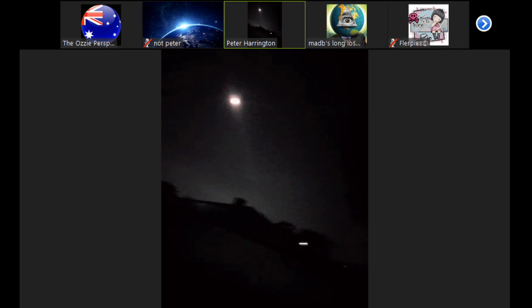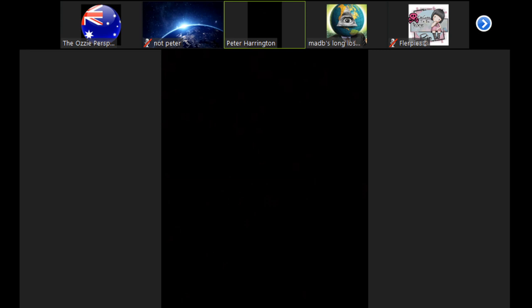I get a lot of light pollution here. Yeah, that's just with your phone camera, so that's pretty good. This is just my phone.